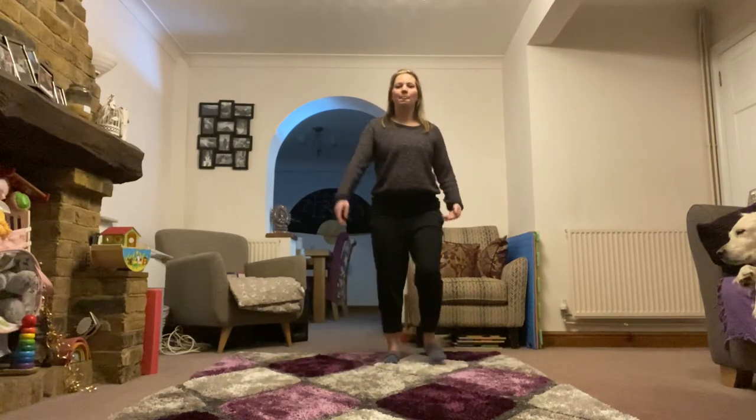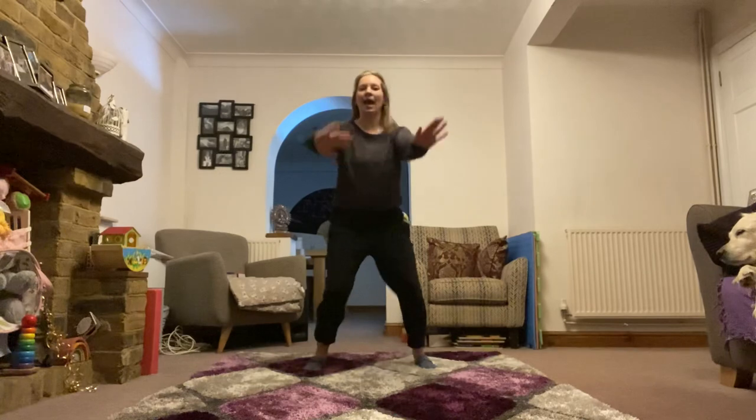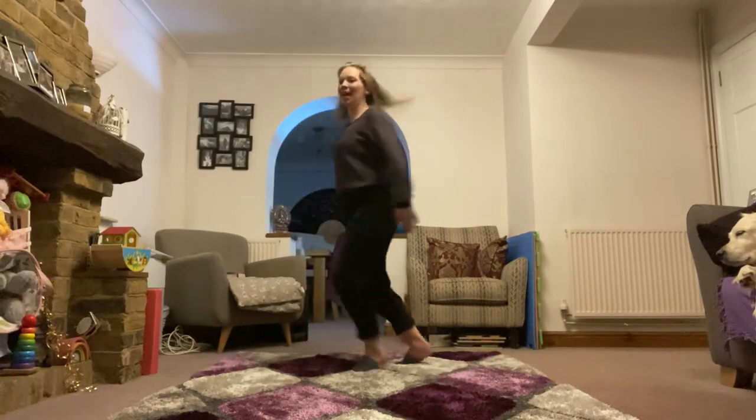For modern, it could be flick, ball change, step, turn, step, in, out, hands. Flick ball change, step turn, step, in, out, hands.